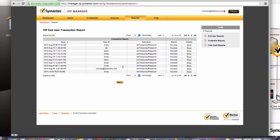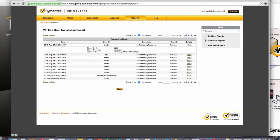And then, so we're going to just leave it at all users. So this will show the time, the user, and the operation, like I had said, is on the front dashboard page, the result of that authentication, and then I can detail down and it will show me the status code, which aligns with some of the support documentation, the status of that authentication, what it was requesting, and this would be request ID for the VIP Manager. So this person was getting a temporary security code generated to them.